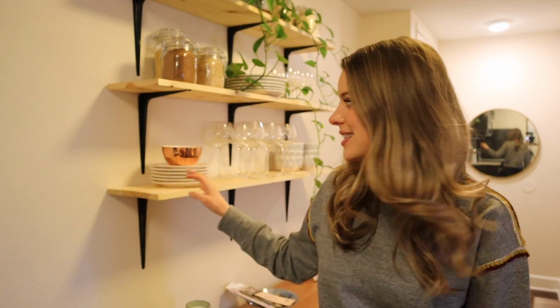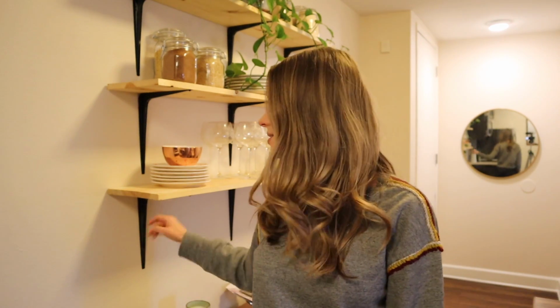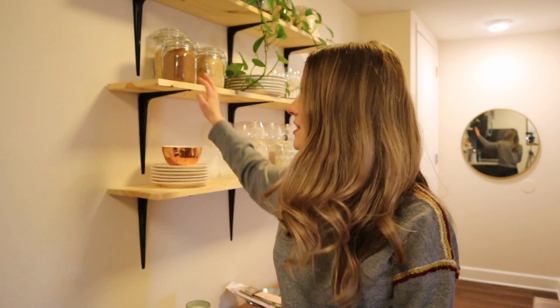So my solution to that was building these. I built these just out of some plywood and some brackets and some natural stain, and that was it. And that's how I display my more beautiful serveware, glasses, even some pantry goods, and these little glass jars right here. And I actually made a video about it quite a while ago. I decorated each room of my house in its own individual video, and I'll link those down below if you want to watch the decorating process.